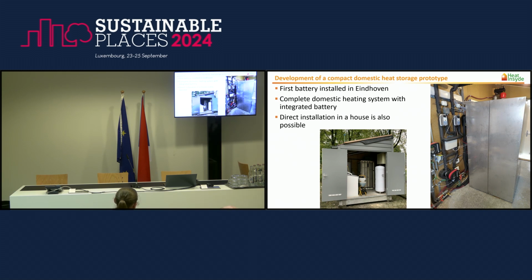This was done because, firstly, it also has special heat absorption panels on the top, so we can more easily generate heat to charge the battery with. And because it's our first prototype, this allows us to do some more experiments on site without having to bother the owners every day, because at one point they get really sick of you.